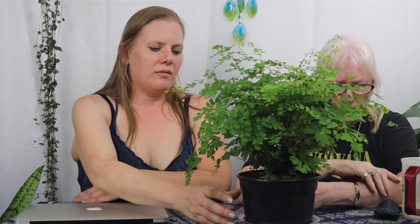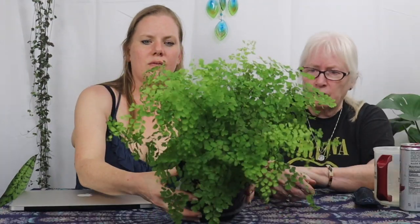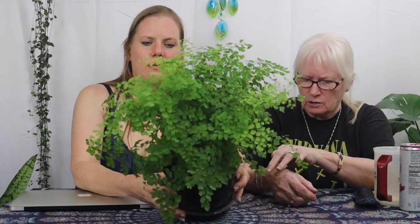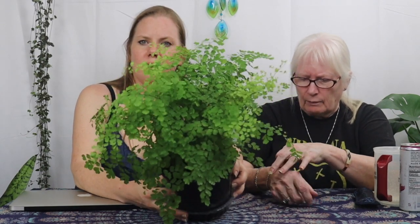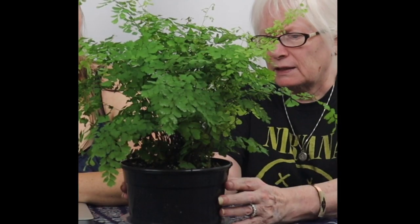You don't think so? No, I don't, because I know that you're supposed to have a lot of humidity. I didn't have a lot of humidity, but I loved the plant so much when I bought it that I was going to try it without the humidity anyway. And it grew. Although in a perfect world, it should be in a lot of humidity, and you're probably going to get an awful lot more plant growth than I did. But this plant is so special.